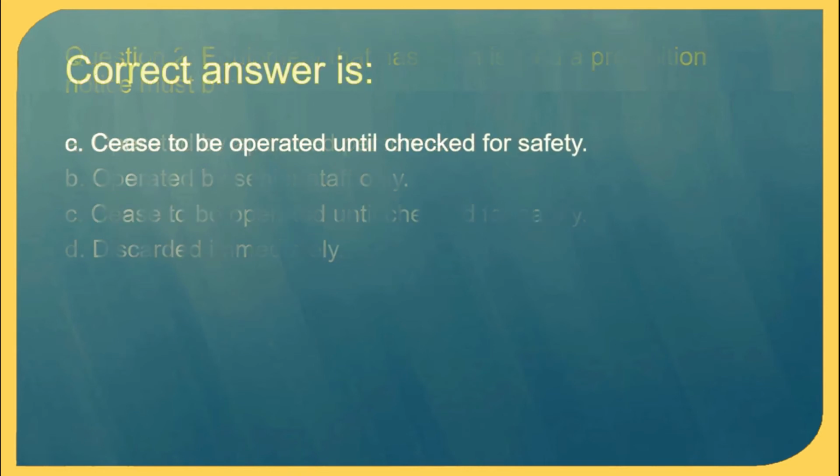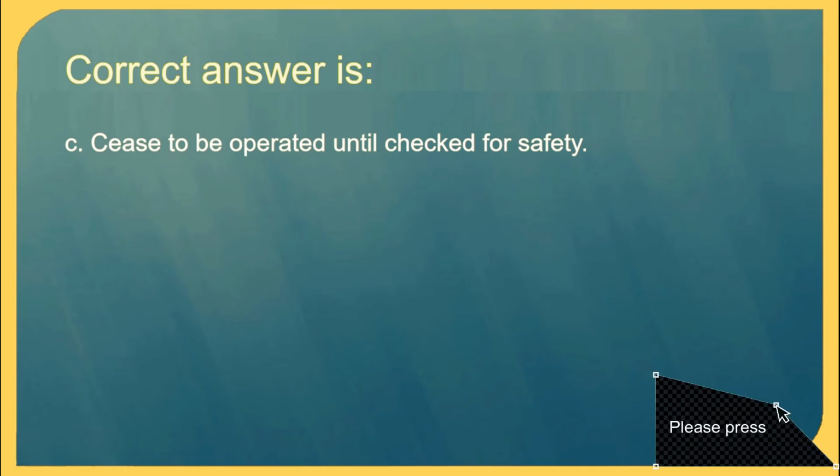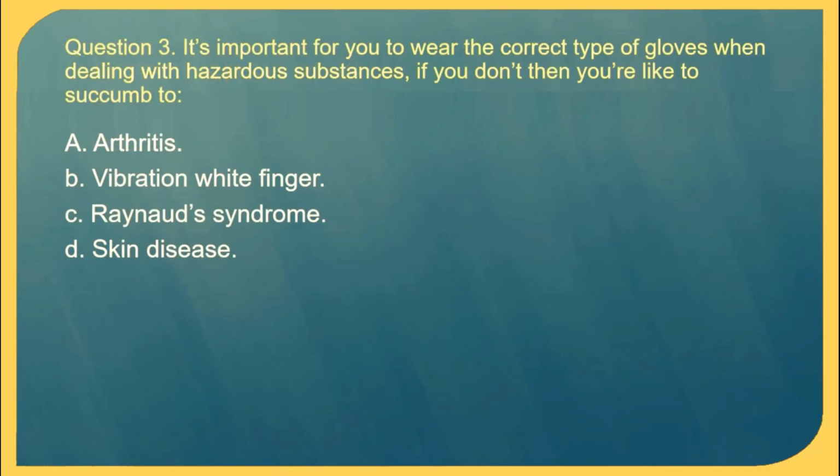Discarded immediately. Correct answer is C. Cease to be operated until checked for safety. Question 3. It's important for you to wear the correct type of gloves when dealing with hazardous substances.